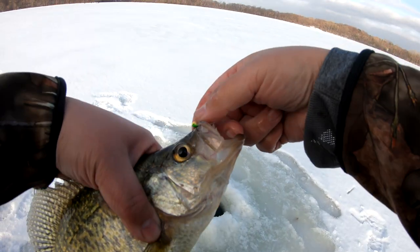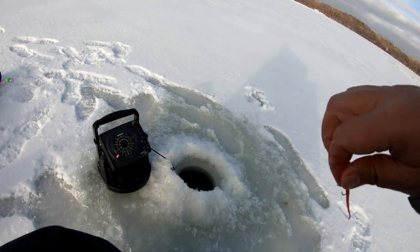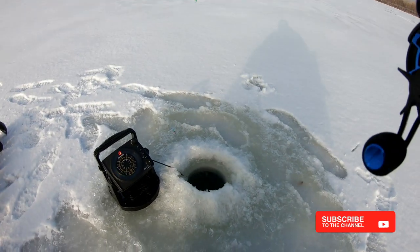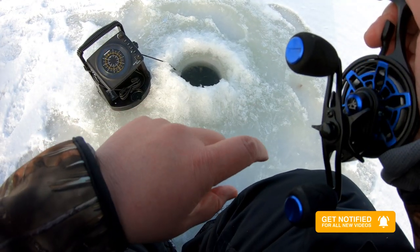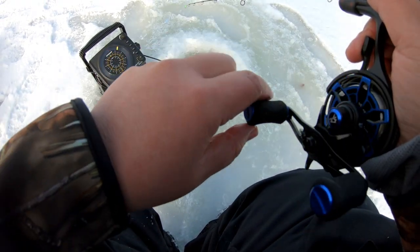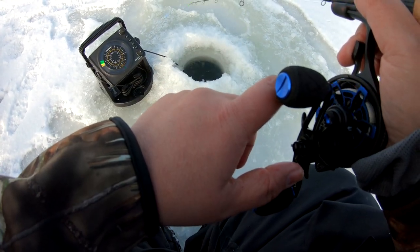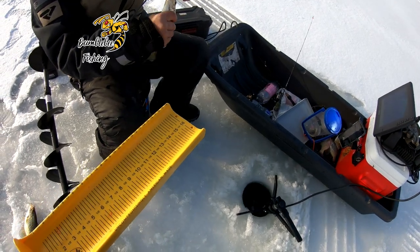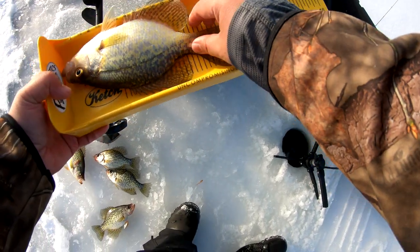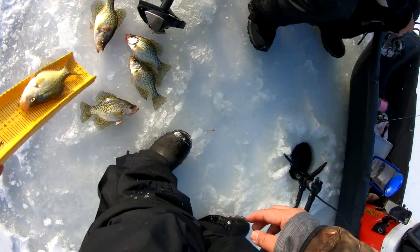Yeah, this one's pushing probably 11. Yeah, we'll measure. That one flew up and hit it, guys. That was amazing. Try to get my bait down there real quick. And just like that, they're gone. Probably another 10. Oh, on the spoon, huh? Nine. Yeah, 9. It's not bad. I think that feels kind of heavy. Good eaters.